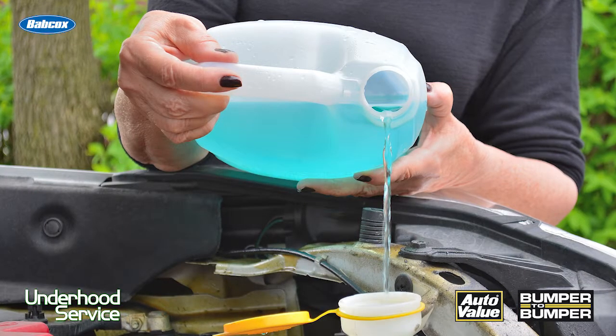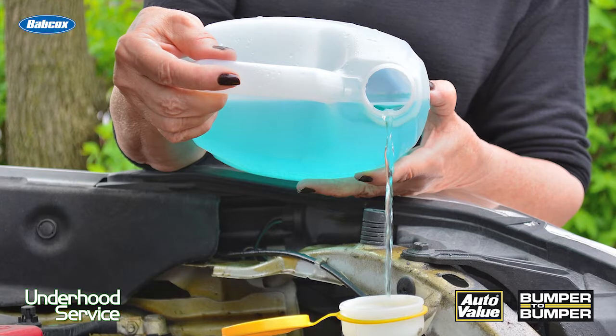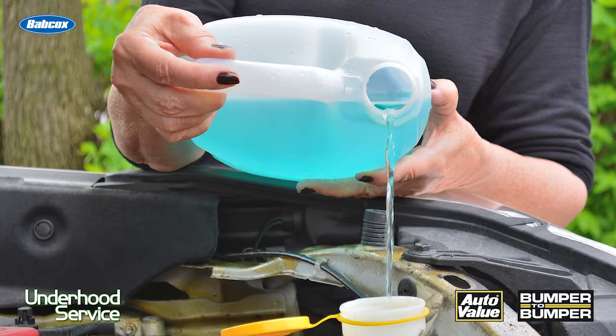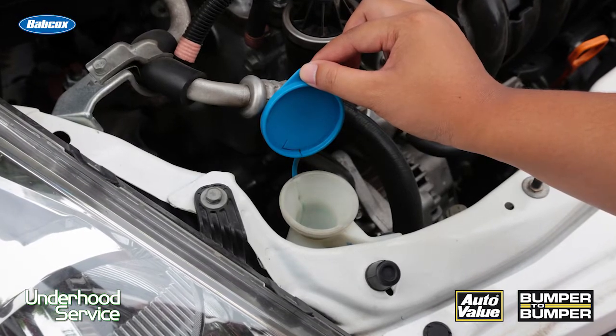This is critical: they must use the right concentration of windshield washer solvent, and only windshield washer solvent, in the bottle itself. I know you may be saying, it never drops below freezing in my area. Why should I be worried about windshield washer solvent? Well, windshield washer solvent has chemicals inside to control algae and bacteria growth inside the bottle.